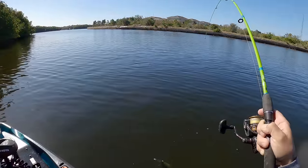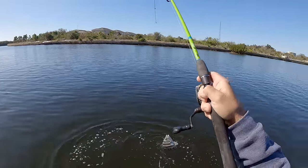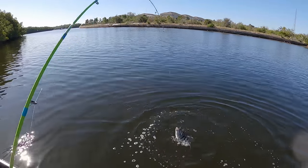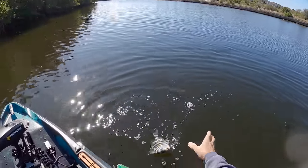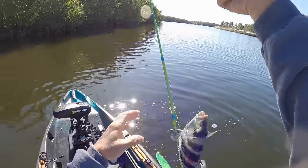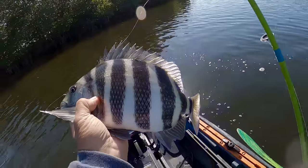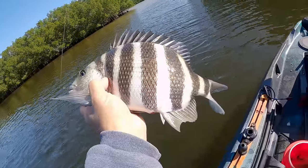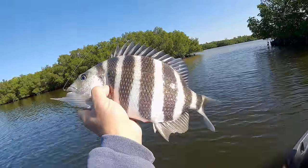All right, guys. My biggest sheep's head of the day. Woo! All right. Nice. Finally, guys. Been out here a few hours, and I finally got a big old fat sheep's head. Look at that, dude. Heck yes. We'll take it.